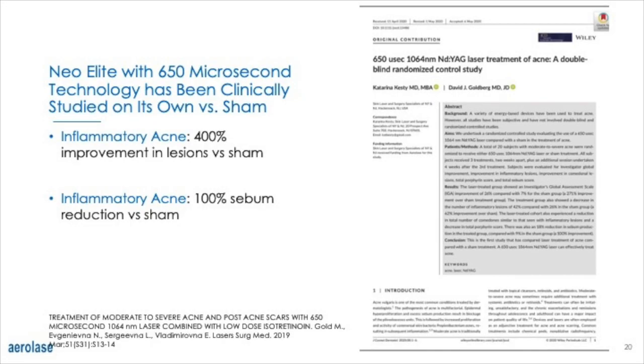There have been many studies done by the company that shows the efficacy of this treatment. So this was a study that was done just with a sham, and you can see that the inflammatory improvement is huge. There was a 400% improvement in the inflammatory lesions compared to sham treatments. And also there was a 100% reduction in sebum versus sham.